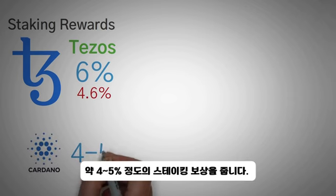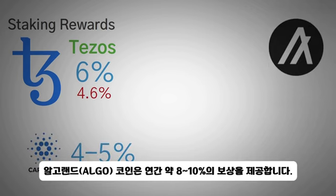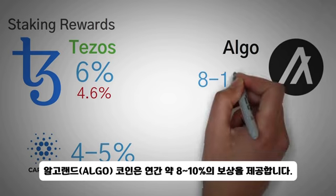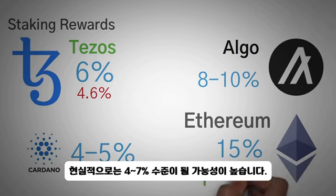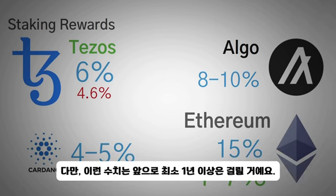Second, Cardano is another coin that does staking. They will give out around 4 to 5%. The Algo coin rewards you with around 8 to 10% a year. And lastly, Ethereum, which is actually switching to Ethereum 2.0, could be up to 15%, but more reliably probably around 4 to 7%. But this won't happen for at least another year.